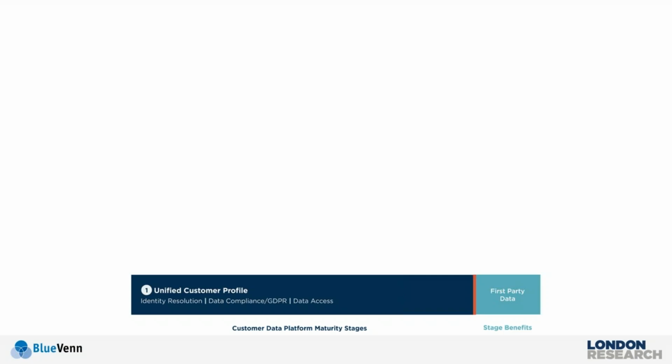Without that, to be perfectly honest, you're not in the game. We need to create that data hub, that data set that gives us control and access to our first party data. And that's the family silver for a brand. That's the one thing that you've got that your competitors haven't. So if we can create this data set, it supports compliance, which is very important, and it maintains privacy, permissions and the quality of data.